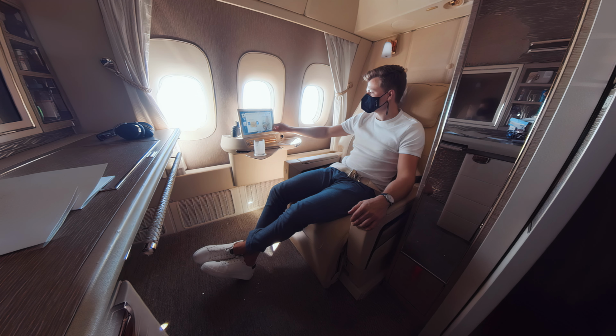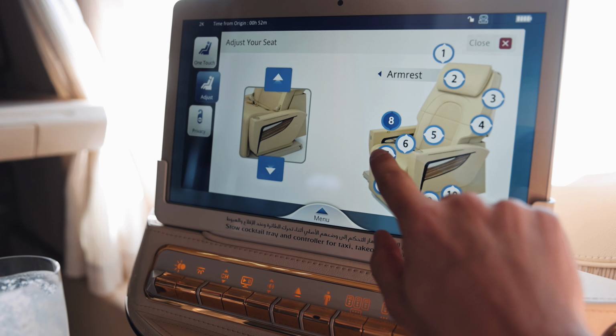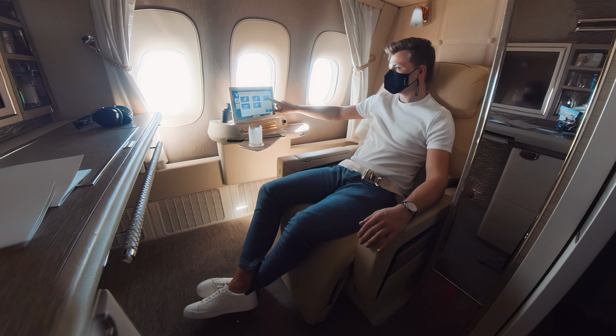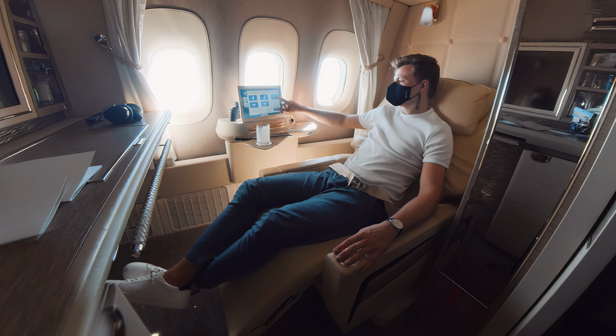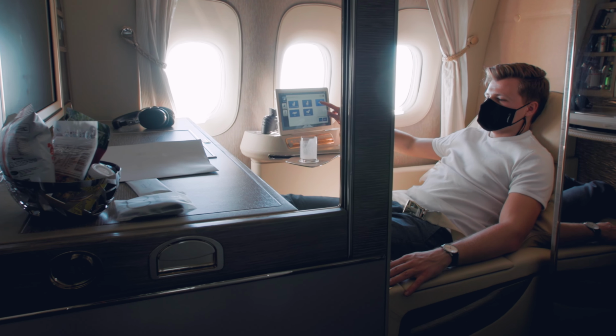Before the breakfast would be served, I checked out the extensive seat controls on the suite's tablet. Just about every possible adjustment can be made, leaving the choice up to you. Emirates especially prides itself on the so-called zero gravity setting, which is set to put you in your body's natural resting position.